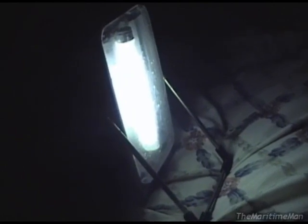Now, for instance, this lantern, it's a 4-watt bulb. It runs on 5 D batteries. That's 7.5 volts. This light up here has two 4-watt bulbs, so 8 watts total. It runs on 4 AA batteries, 6 volts. So this has 7.5 volts to run one 4-watt bulb, and that lamp up there has 6 volts to run two 4-watt bulbs. Not very good.